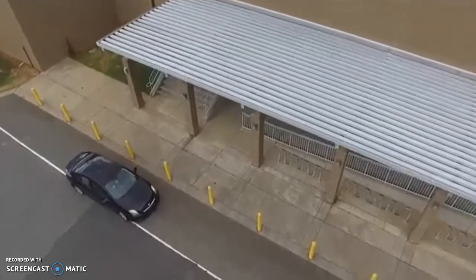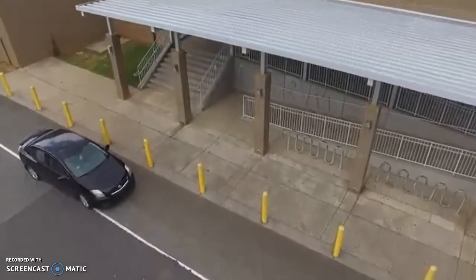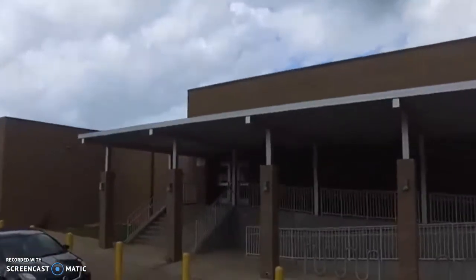They will enter underneath the covered walkway, which is really nice when it's raining. This is also where they will come out in the afternoons to get on their buses. If their bus is not there, they'll wait under the awning as well.